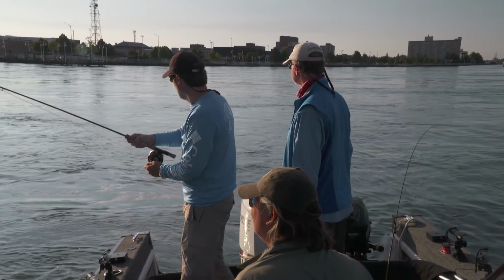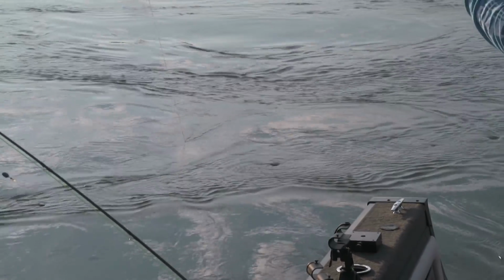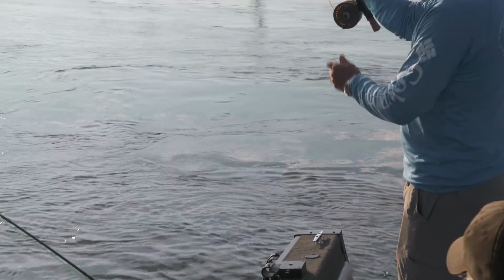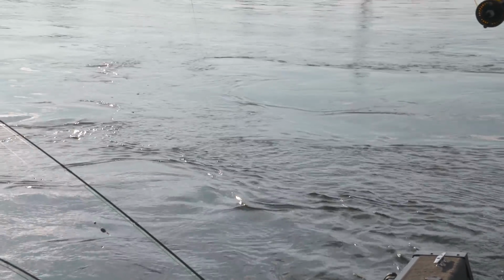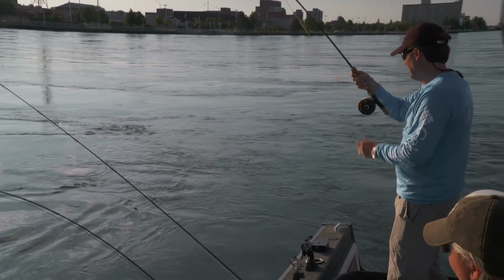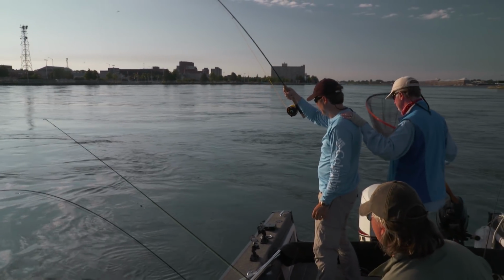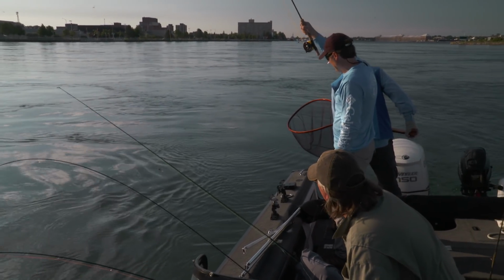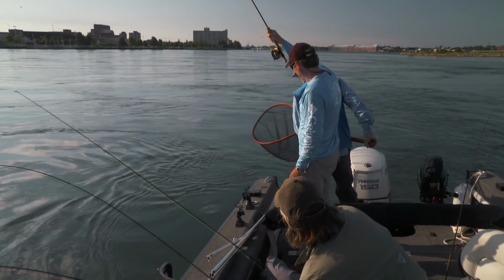Usually salmon go airborne right away for 3 or 4 jumps, but maybe when he gets to the boat here. Yeah. When he sees the boat, he's gonna jump. There he is. There's the leader. I just want to keep steady pressure on him. Here, you want me to do the net? Sure. Some of them get so full that they can't jump. They're just gorging. It's like krill. Is it krill? Yeah, it's krill.